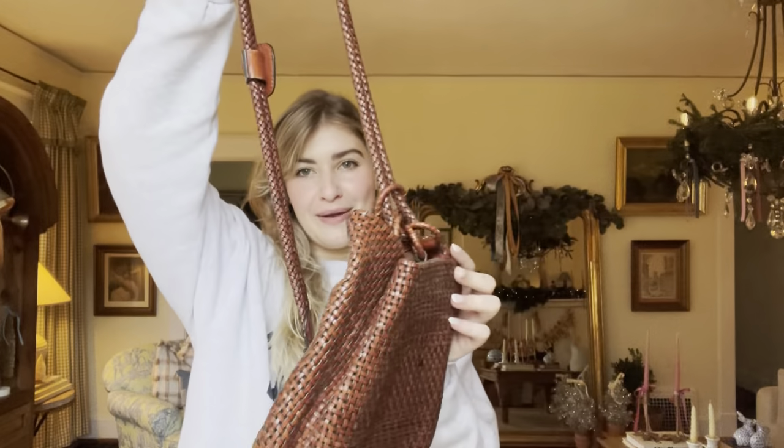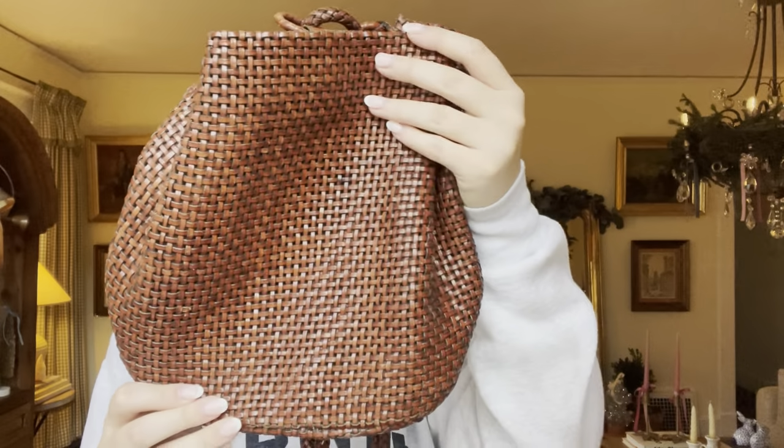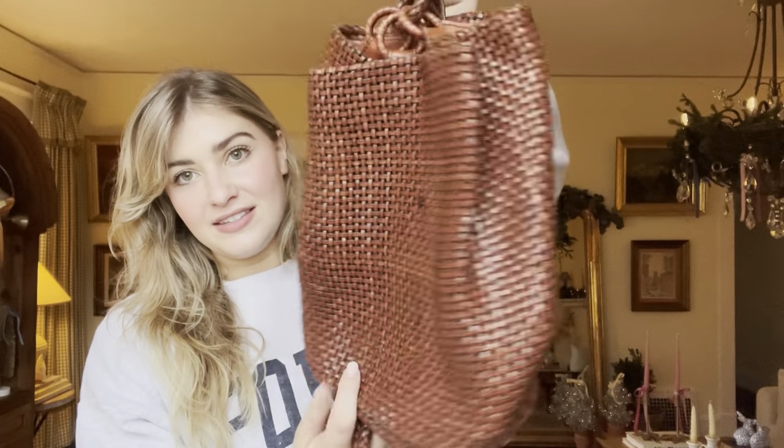So last but not least, this is an accessory and I think this is so cute. So this is a leather woven little mini bag, kind of like a sling, wear it over your shoulder, I think. But it's like a little cinch drawstring style bag, so cute. It's leather, it's vintage, and I just think this would be a really sweet gift to someone that is looking for a little bag or you just like their style and think this would kind of fit in with their style. So that is the last little thing.